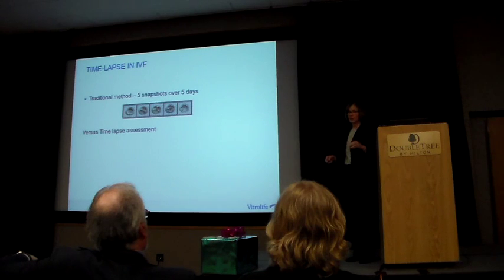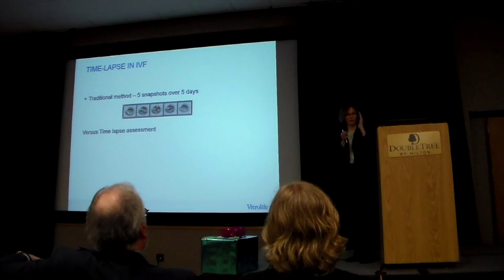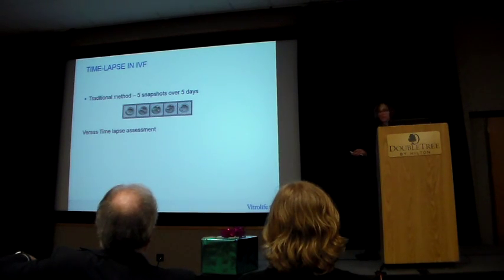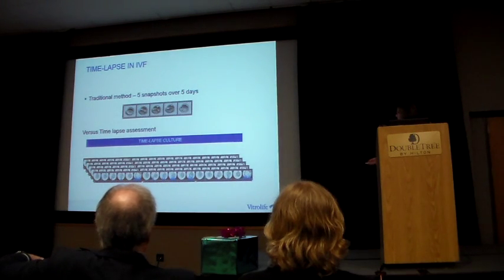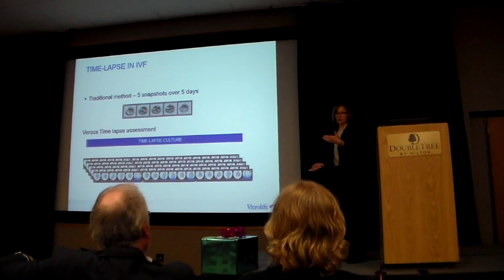With the introduction of time-lapse technology into IVF, what that has allowed us to do is create a system that takes images of your embryo every 10 minutes through the entire 5 days. It grabs all those images together and creates a time-lapse video of the complete development of that individual embryo from the minute it's fertilized all the way till hopefully it looks like a blast at the end of 5 days. So instead of 5 snapshots with time-lapse culture, now we have thousands of images to be able to look at.